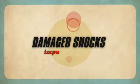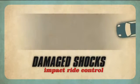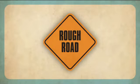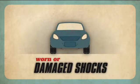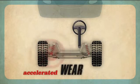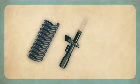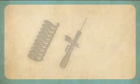Worn or damaged shocks don't keep your tires on the road like they're supposed to, which means you have less control over your vehicle. This is especially dangerous on rough and winding roads. Because worn or damaged shocks aren't doing their job, additional problems can result with your vehicle, including accelerated wear on other parts of your suspension system and tires, costing you even more money in the future. Because shocks and struts wear slowly over time, it can sometimes prove difficult to know if they're working properly or not.